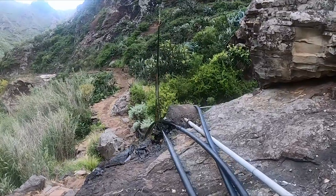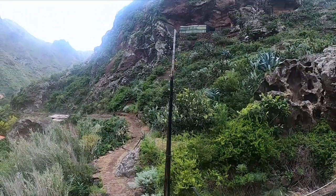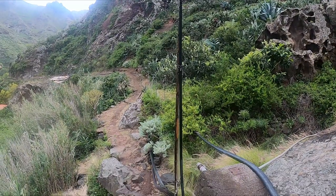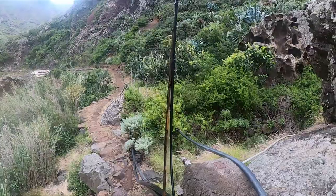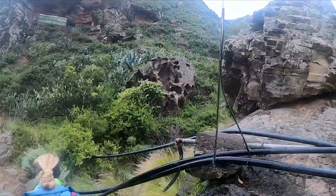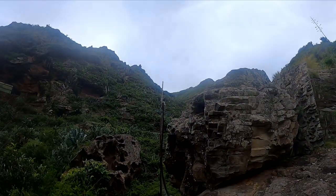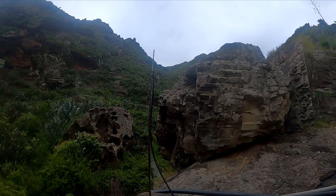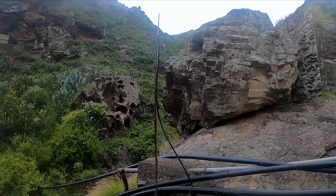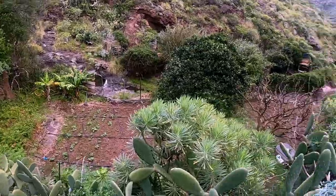Yes, modern fountain. A fountain that was not made on purpose. Just throws out. Maybe this is to stabilize the pressure. So it just throws the excess water out. That's a nice garden.